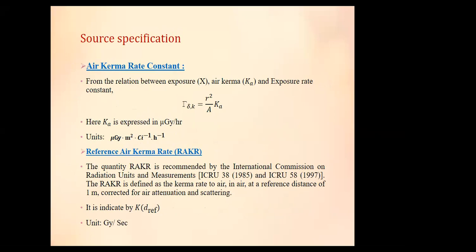Reference air Kerma rate. The quantity of reference air Kerma rate is recommended by ICRU 38 and ICRU 58. The reference air Kerma rate is defined as the Kerma rate to air in air at a reference distance of 1 meter, corrected for air attenuation and scattering.